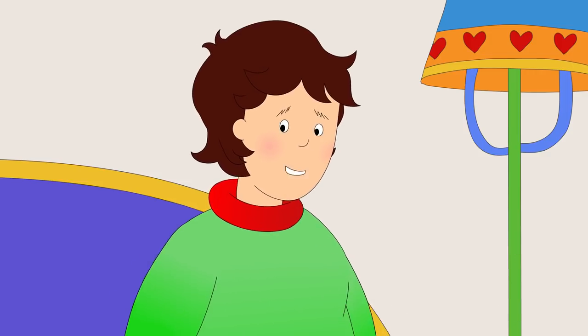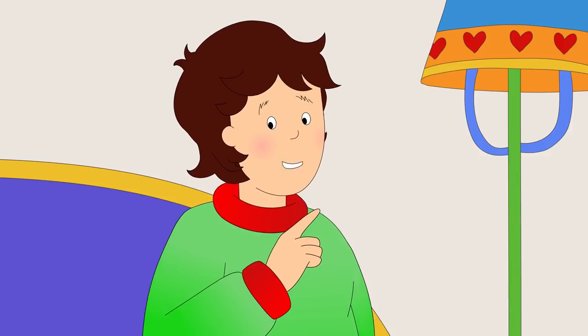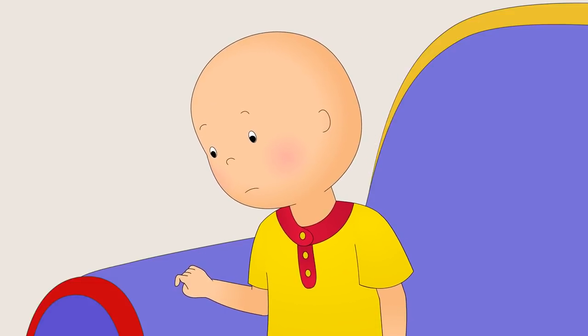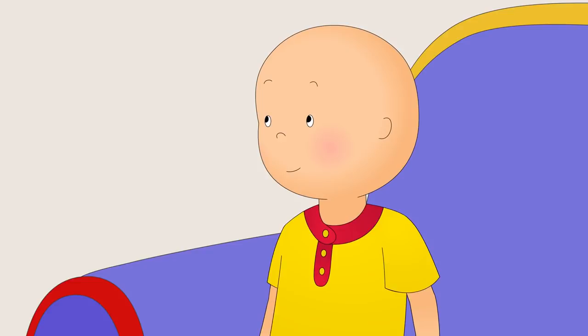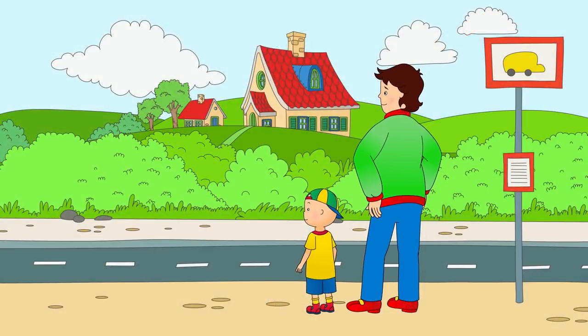Here's an idea. Why don't we go and talk to the bus driver tomorrow morning? If you ask nicely, the driver might let you ride the bus. Caillou was still a little sad, but at least he'd get to see the bus up close. The next morning, Caillou and Daddy were waiting for the school bus.